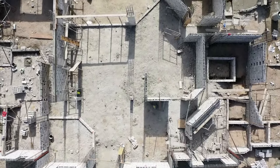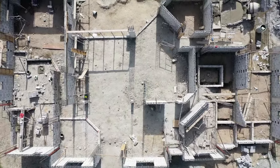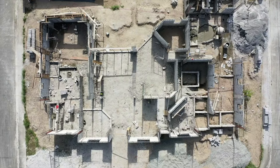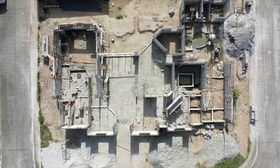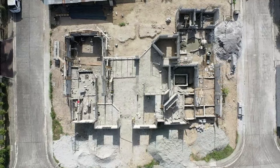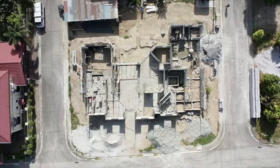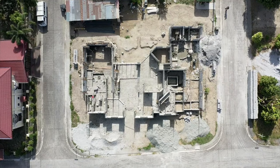This is on the kitchen. Okay, now we're gonna go up. Going up. Okay. As you can see, the house is square side to side. But when you see the front of the lot, let me get up a little higher. Okay, looking down towards the bottom of the screen. The house is square on the lot.